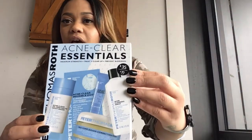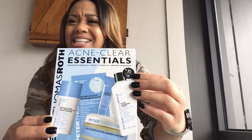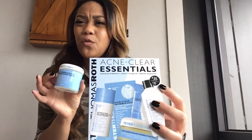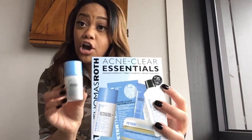So it's really good. You guys should try it out if you have acne prone skin. I think altogether this kit is really helpful because, as you guys can see, the value of all these products is about $70. And I can say it's probably a little bit more than that, because I know that this by itself is around $46.